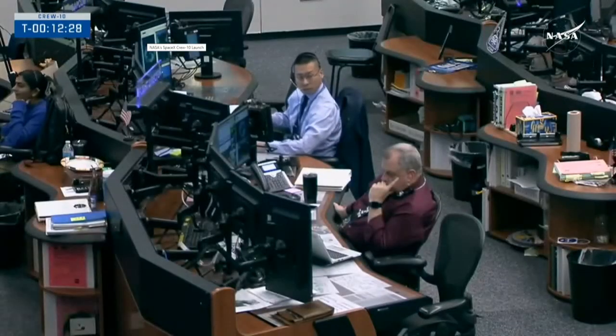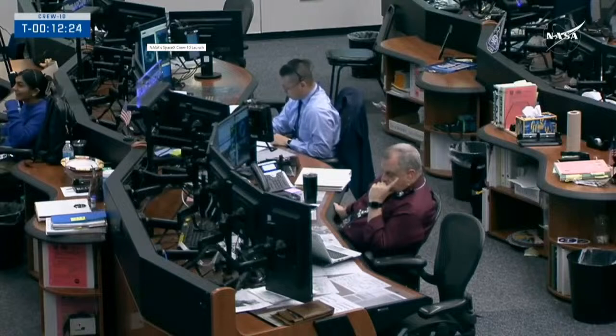Hey, thank you, Anna. Back here in the International Space Station Flight Control Room at NASA's Johnson Space Center in Houston, teams continue to work around the clock to monitor activities aboard the orbital outpost. Leading the teams inside the room is Flight Director T.J. Creamer.